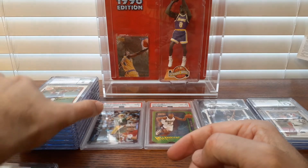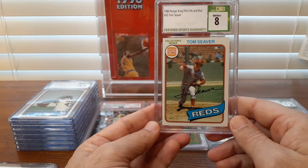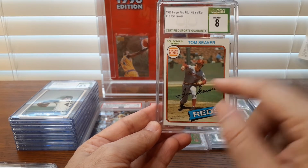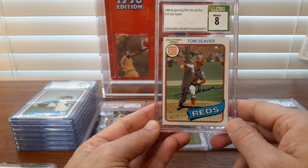Another vintage card I picked up in that 10 card lot was this Tom Seaver. This is from the Burger King Pitch, Hit, and Run series. This is actually a different image of him than his 1980 Topps regular one. So I was really excited to get that.